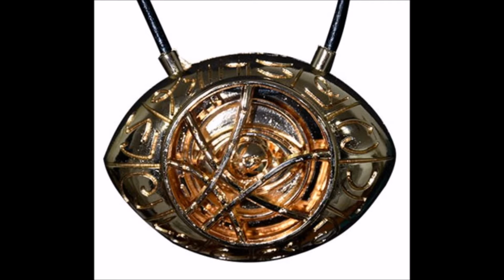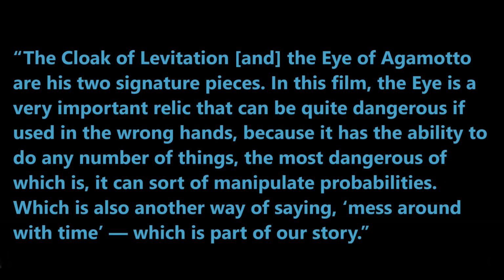But there's even more. In the same interview, the producer said, quote, "The Cloak of Levitation and the Eye of Agamotto are his 2 signature pieces. In this film, the eye is a very important relic that can be quite dangerous if used in the wrong hands, because it has the ability to do any number of things, the most dangerous of which is it can sort of manipulate probabilities, which is another way of saying mess around with time, which is part of our story." I mean, you can't get any more clear than that. He literally says the eye can alter time.